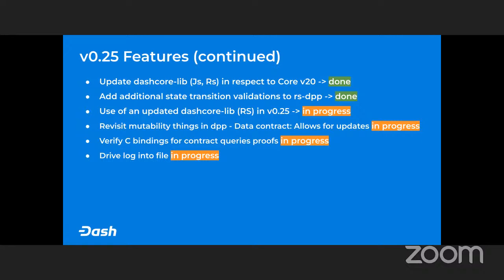Hey there, sure. So I will quickly recap what has been done. We are trying to prepare our code base for Core V20. The first thing we noticed is in Dashcore lib, specifically the Coinbase payload. There are additional fields added for version 3 of the payload, and this has been done both in JavaScript and Rust.